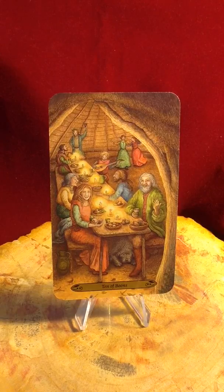You have found more than a night's shelter. You have found your tribe. Wow. Community is a basic human need, one that we've sadly gotten away from in these modern times.